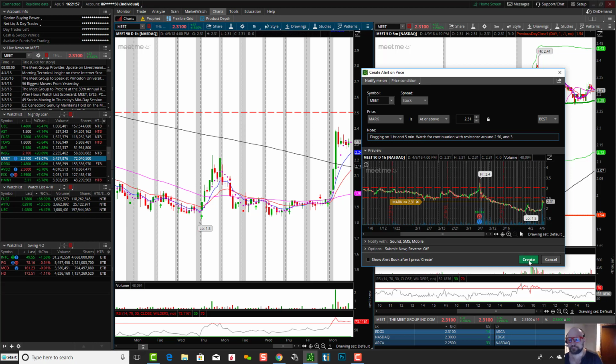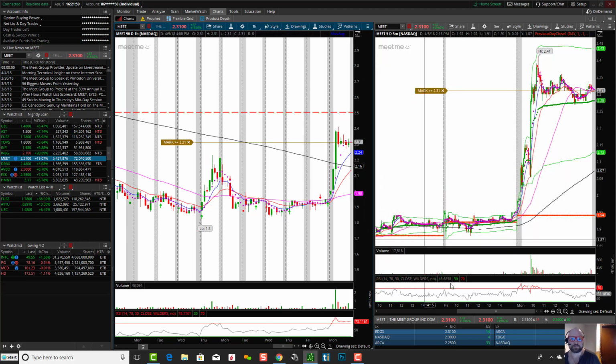All right. Again, that flag could just completely break down, or it might break up. Watch for 250 resistance and then see where it goes from there. But got to be a little bit concerned right here with it being overextended on the hourly. Meat.